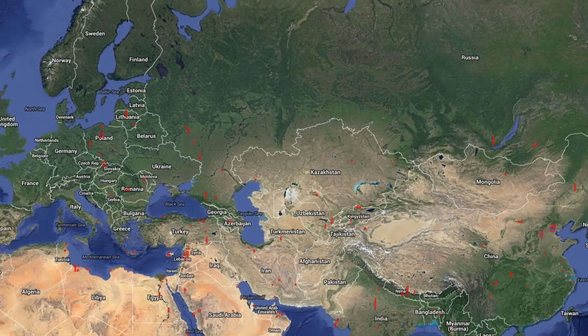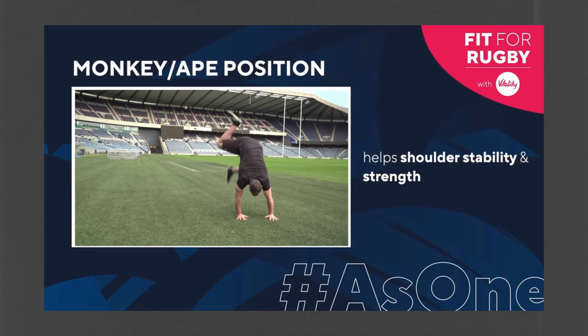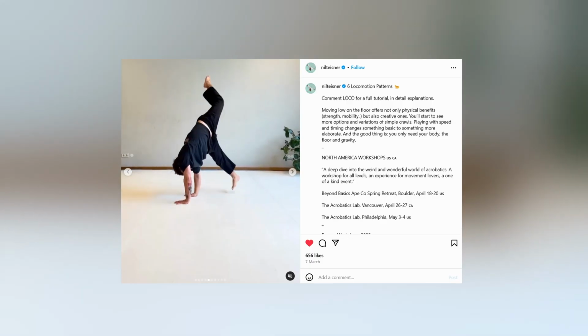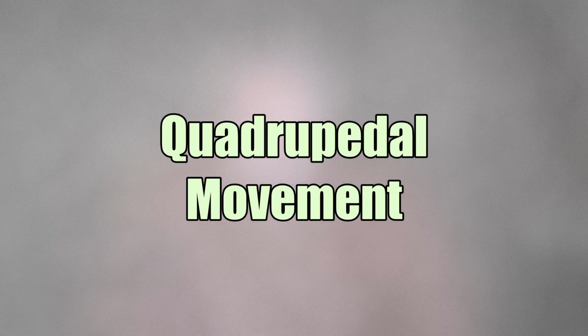So from the Eastern world to the West, linked with a whole variety of different sports, and lately becoming a whole item of its own, you now know everything there is that you need to know about quadrupedal movement.